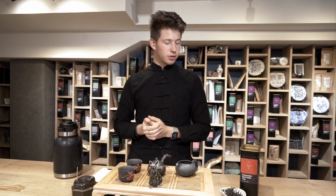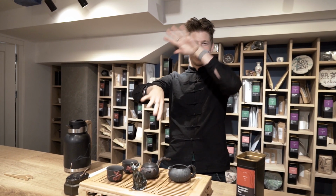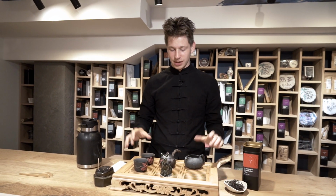So GABA is pretty relaxing, right? It also helps regulate anxiety, so that's very cool to drink in the morning, but also in the evening, because it kind of calms you down. I see smoke floating here. It kind of reminds me of that feeling, and you can really wind down with it.